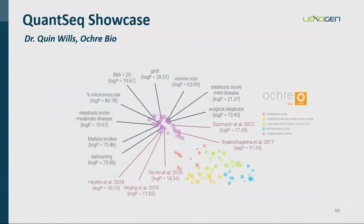Here's just one example of the output from their secondary model, which demonstrates the validity of the data that they generated. An engine software was utilized which contains over 250,000 data sets, which will help them contextualize the data. What Quinn did is he asked the software which data sets most closely resembled the signature of genes associated with percentage fat in the livers from this current experiment.